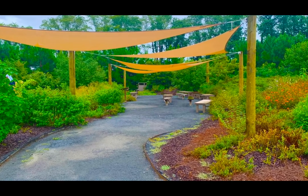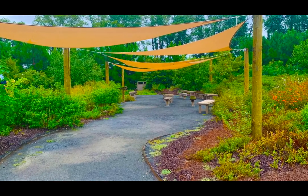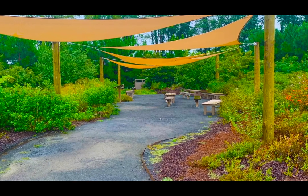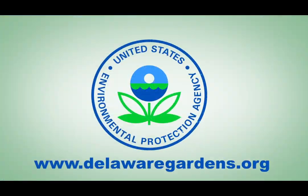EPA has provided additional funding to install another rain garden called the Gateway Garden, which will extend these benefits to the property's western corridor. If you'd like to learn more about how to green your own property or how this partner has put Clean Water Act funds to work, you can visit the gardens in person or online.